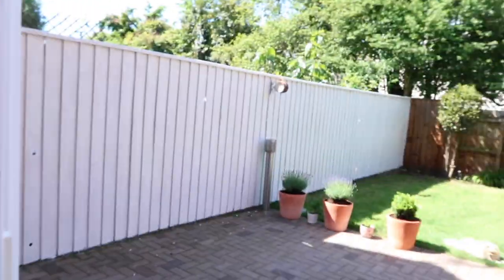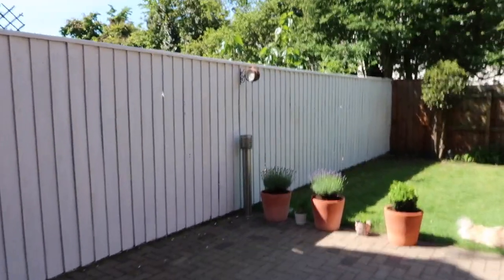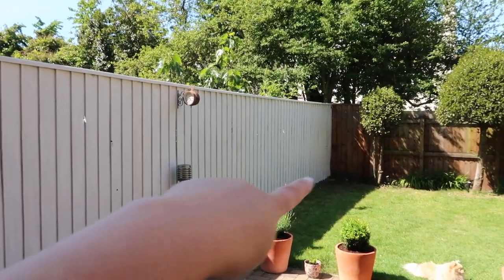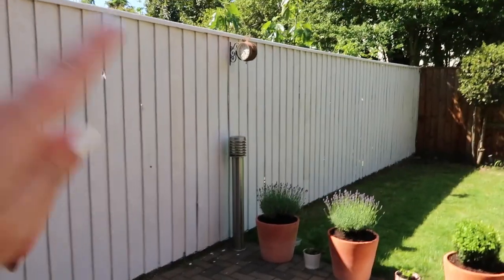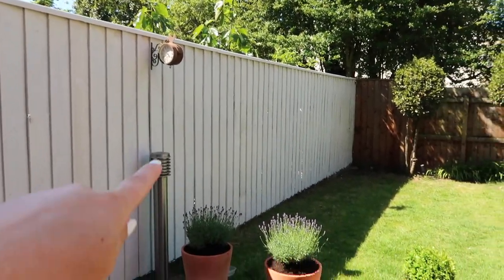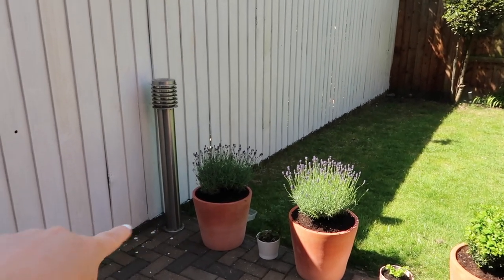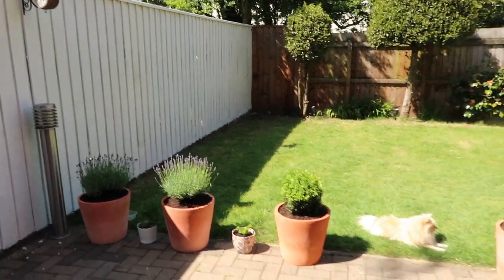So this is what it's looking like. And as you can see, this is where the sun comes from this direction. So this is always shaded. So the best plants for here are the hydrangeas, and that's going to look lovely. We don't like this light, so that's going to go at some point, but because it is electric, we need to seal up the bottom, make sure we don't get any problems with that.